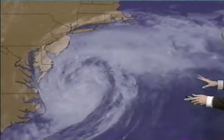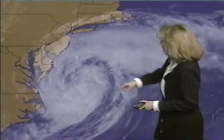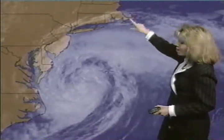Looking at a different satellite perspective, this is our visible shot. You can still see that circulation with Hurricane Bonnie. We do anticipate that it will be downgraded to tropical storm status later on this afternoon or possibly even tonight. Okay. The official storm track takes it in this northeasterly manner and speeds it up a little bit, and probably it will pass just to the south of Cape Cod in the next 18 hours or so.